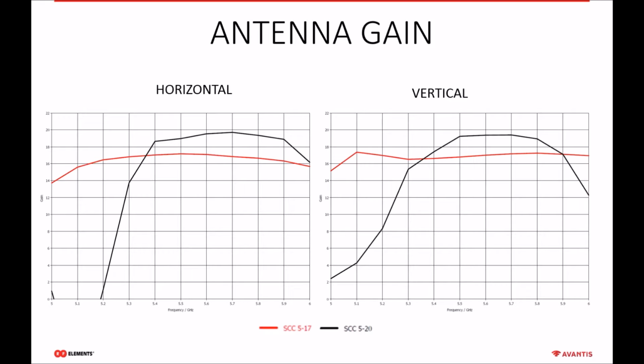And also here you can see the antenna gain, and you can see that for the 17 dBi model, the gain is much more uniform in the whole 5 gig spectrum. So if you would like to use it below 5.45 gigahertz, then you should pick a 17 dBi model.